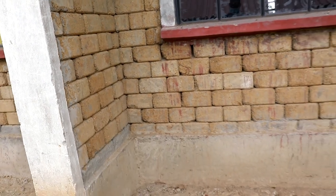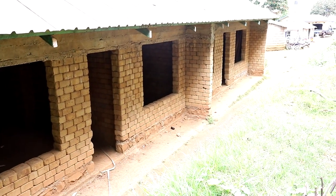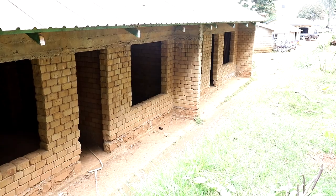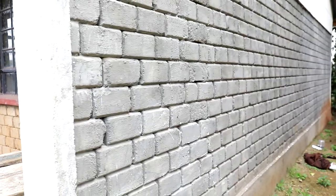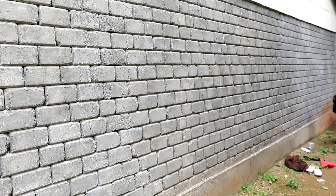We have a kitchen, sitting room, a bathroom, toilet, and two bedrooms. So, in fact, I can say it is very much cost effective.